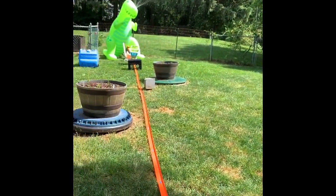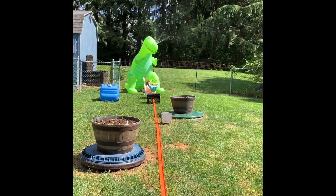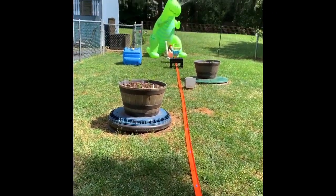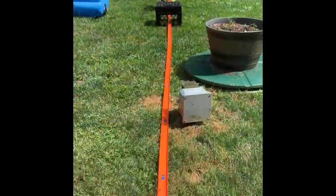Good enough. We're going to show you a quick video of our super long Hot Wheels track. We've never recorded and put it on TV, but we usually do monster trucks, but today we decided to do cars down one of the longest tracks we made. It goes way back there to the end of the yard. All right, enjoy. First video, here's our track.